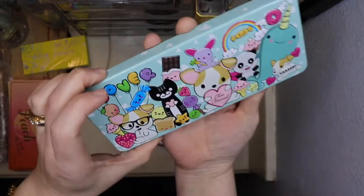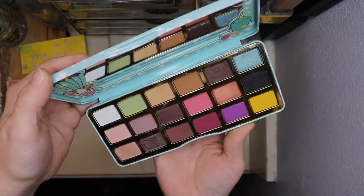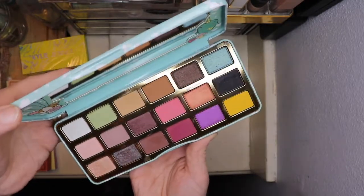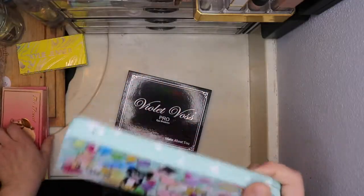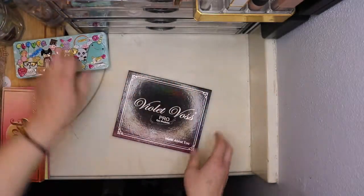So this one's a little sad. I've put this in a lot of favorites videos. I've talked highly of this. I've used just this when traveling. But now I've gotten to a point where I literally don't reach for this. And there's certain shades that I won't use, like this shade here. I don't use it, but I don't know what I'm thinking. Yeah, I'm gonna put this in my maybes pile.